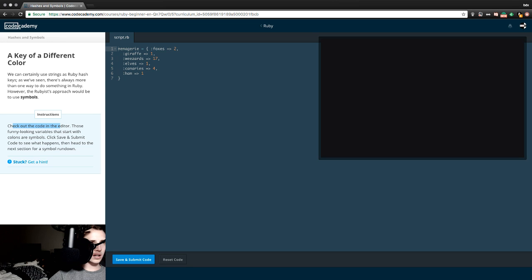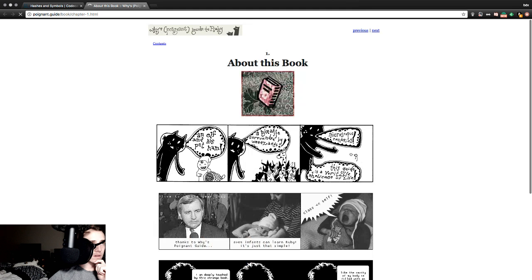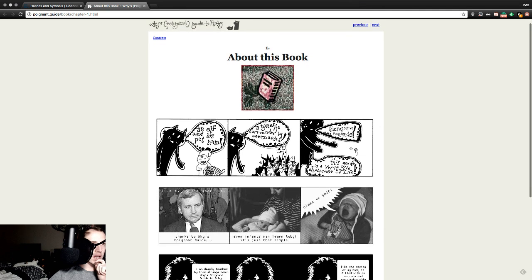Okay, giraffe, wizard, elves, canaries, and ham. Click Save and Submit to see the code. What happens when you head to the next section for a symbol rundown? Foxes are 2. If this menagerie confuses you, don't worry, it confuses us too. Where does the link go? Poignant. An elf and his pet ham.